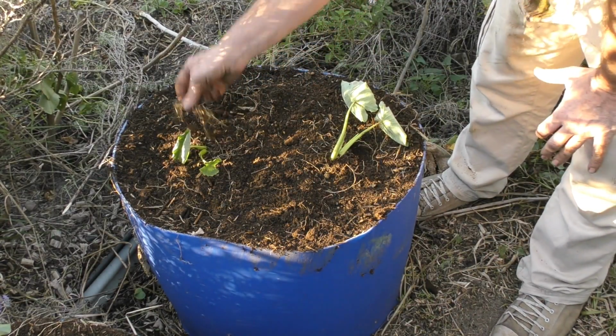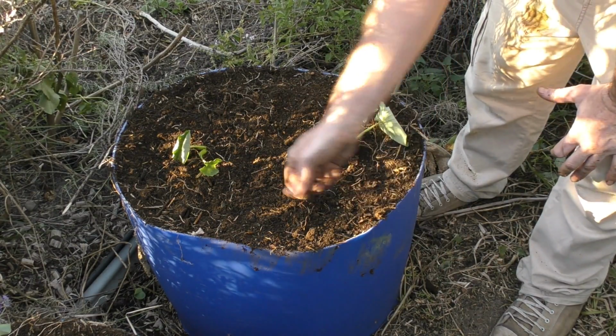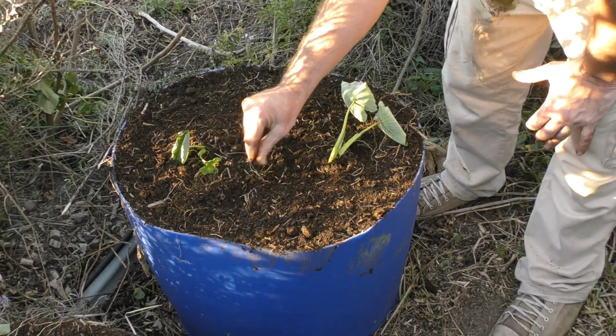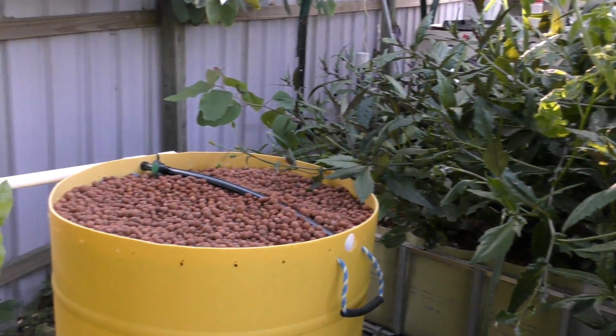I will give them a bit of a water in tonight, but they shouldn't really need it with the constant amount of water in the reservoir of these barrels. So I'll head over to the aquaponics and pop one or two of the rhizomes in one of the yellow barrels. We're just behind the aquaponics here, at the Dutch barrels.